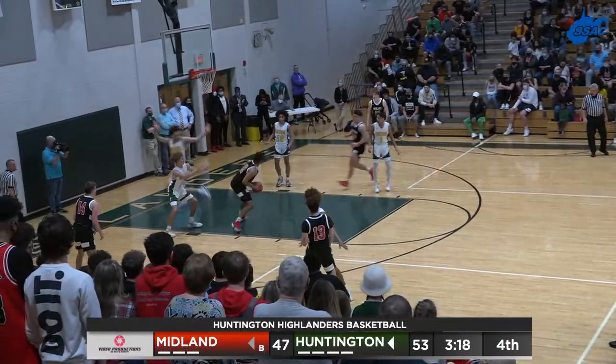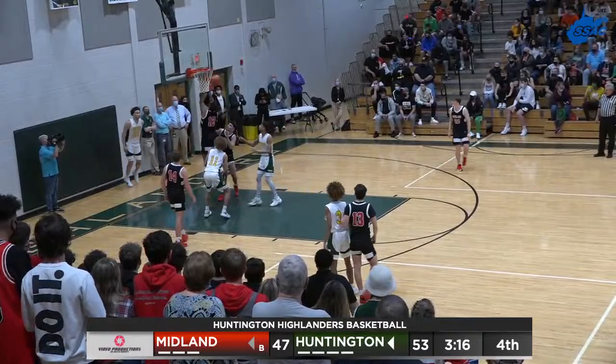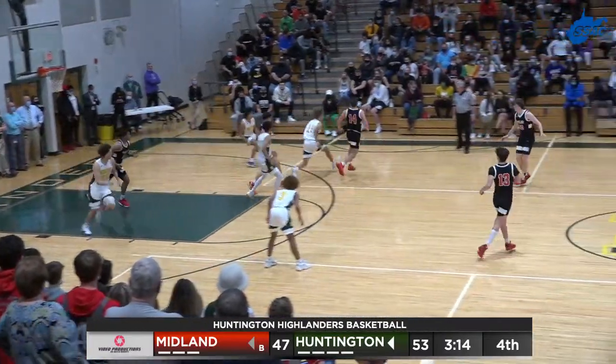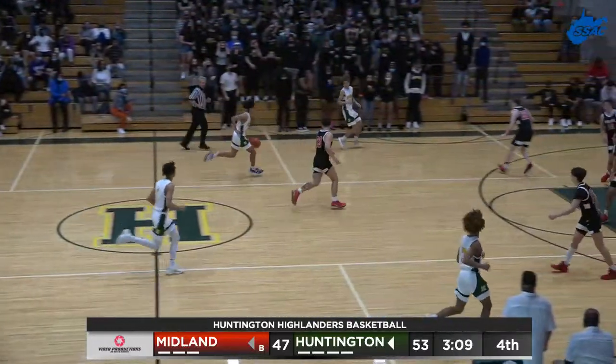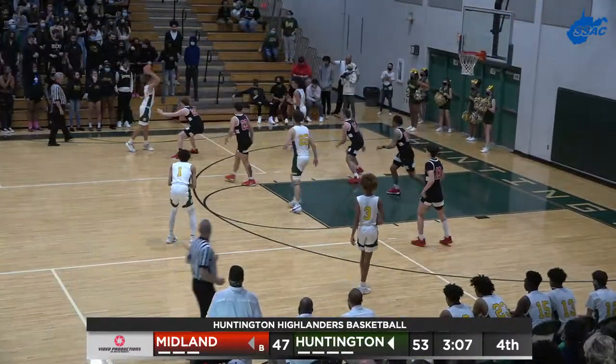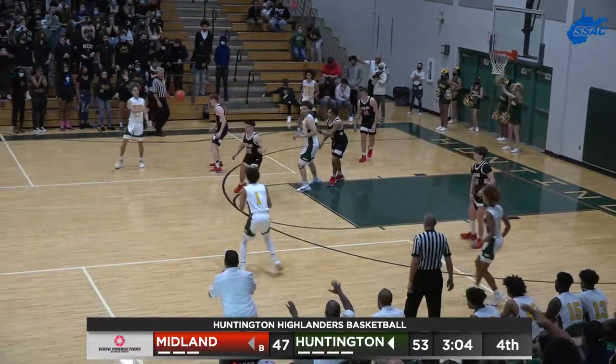Back to Johnson, drives into the paint, spins around, lays it up, and off the back of the rim, no good. Rebound tipped out, and controlled by Hoffman for the Highlanders. Motley wants on the run with it. Brings it up into the front court. Kicks it back left side to Hoffman. Nothing there. Cut off there by Frost.